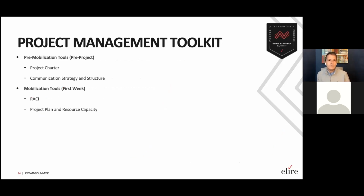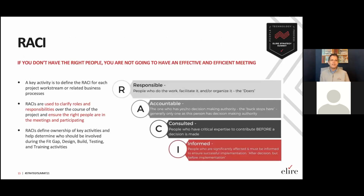So with that, let's move to the next series of tools. And I see that questions are continuing to come in. We will definitely be getting to those at the end of the session. But the next series of tools are the RACI. Remember, I mentioned that earlier, and project plan and resource capacity. So let's dive into these.